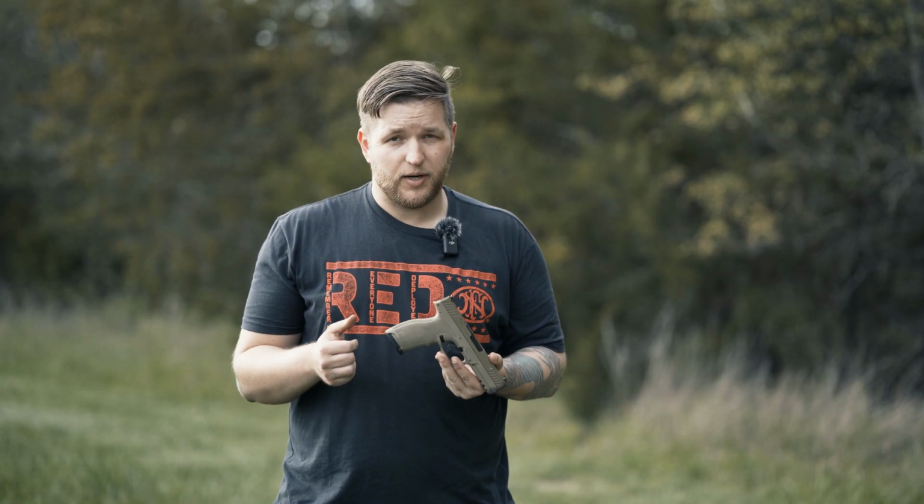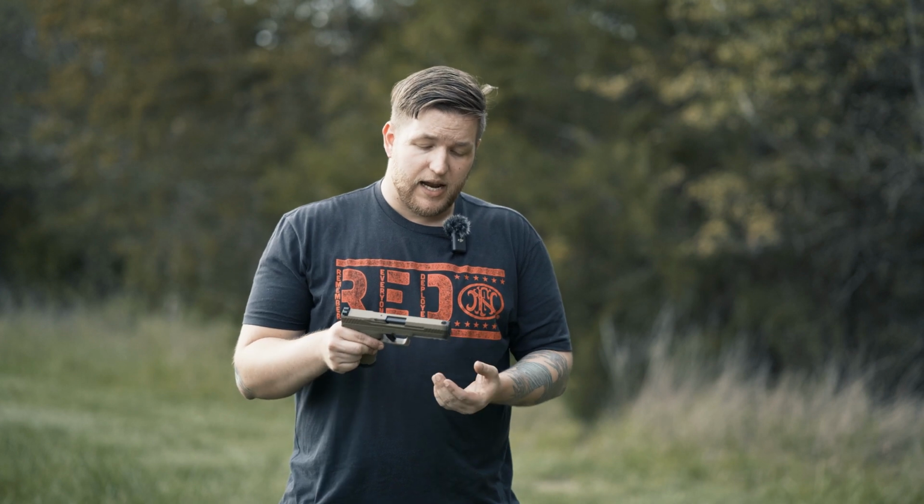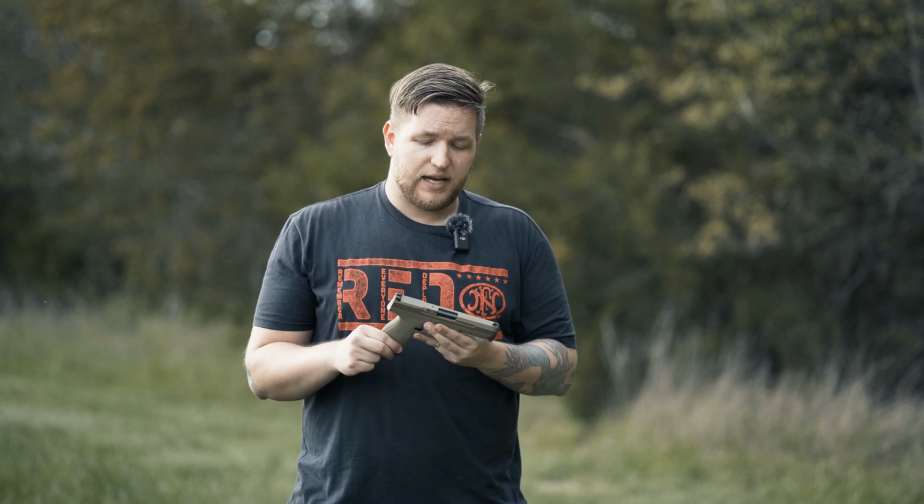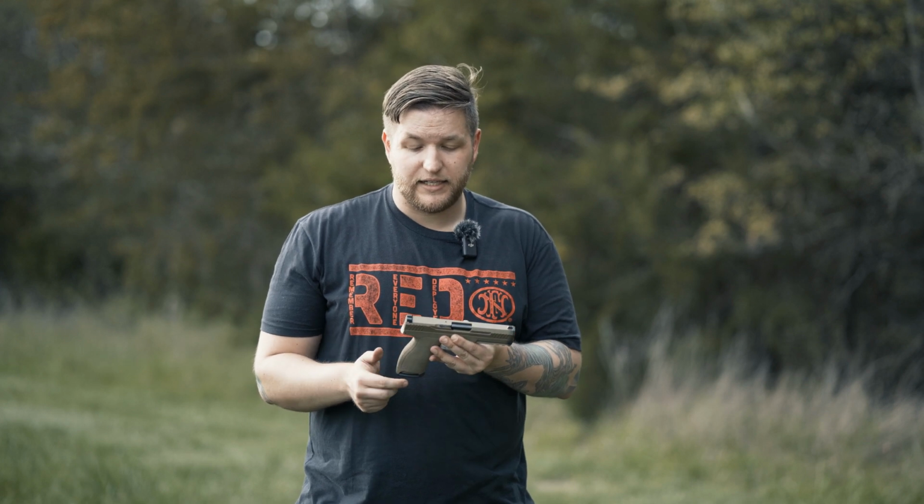I'll admit to not keeping perfect round count on this, but I did bring about 300 rounds with me today, and I've already been through roughly, I want to say about 200 rounds of that, and this thing is still having a lot of feeding issues. I don't know exactly what to blame. I feel like the first half of the magazine goes a lot smoother than the bottom half, where it seems like every other round is tending to have some sort of feeding issue, whether it's double feeding or it's just failing to feed one round.